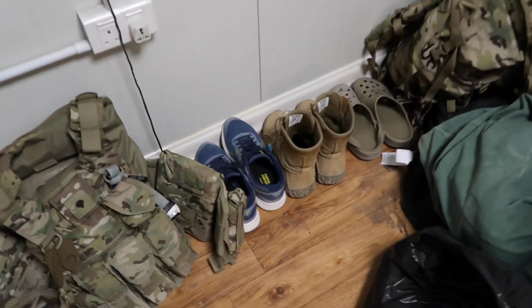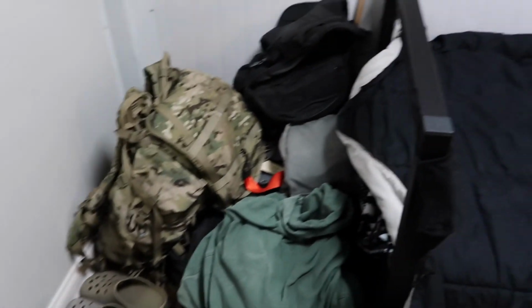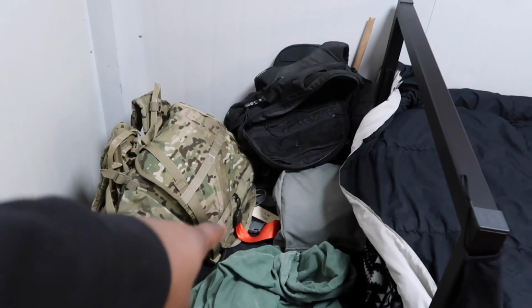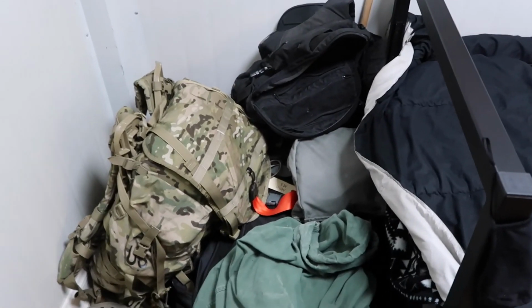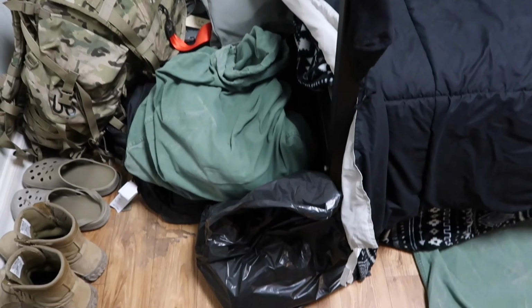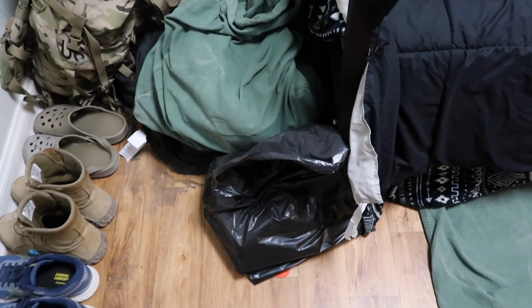I got my shoes and my boots over here in this corner. This is like my little storage corner. I got my rucksack packed up already, just random stuff that I don't really need. I got a little trash bag right there. They don't have trash cans around here, so I just gotta keep that there.